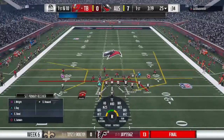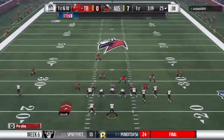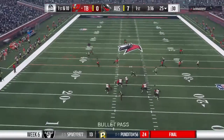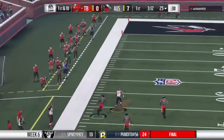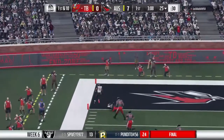And last time, decent field position through the pick six. Obviously costly. But they can't afford to just bunker in now. All right, good field position means go ahead and attack on offense. Try and press the advantage a little bit. They just have to be better with the football on this possession. So the last one didn't bother.